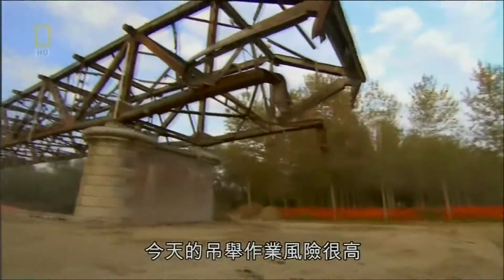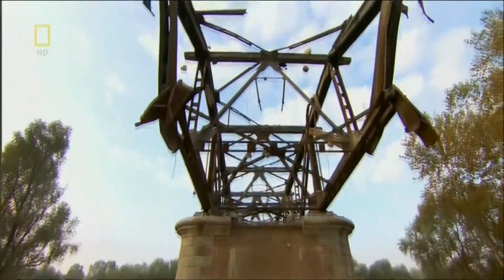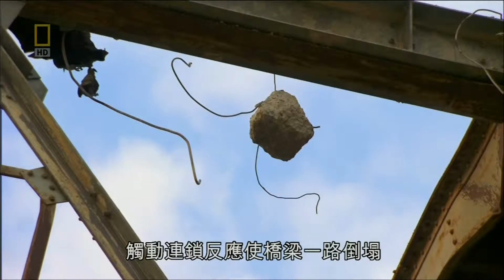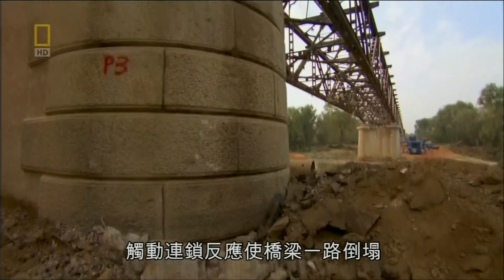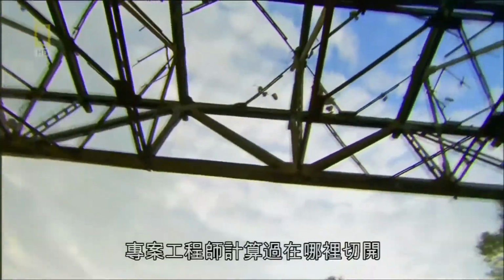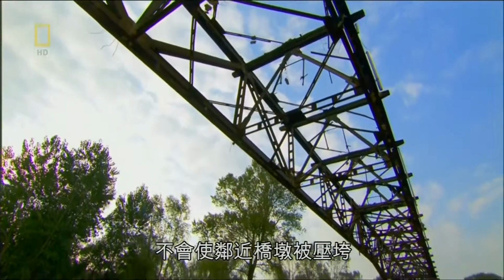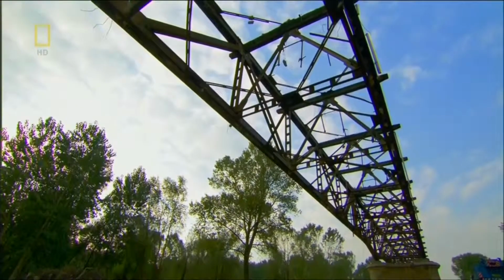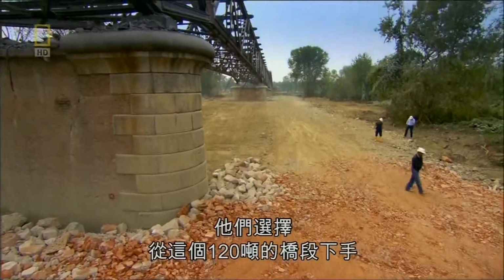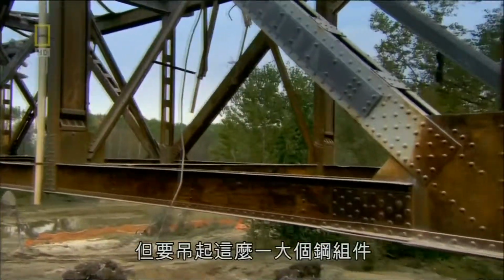Today's lift is a high-stakes operation. Any cut they make could shift the weight on the precariously balanced bridge and trigger a chain reaction collapse down the line. The project engineers have calculated where to cut to prevent adjacent pieces from giving way. They've picked this 120-ton section to start. But to lift this mass of steel, they'll need help.